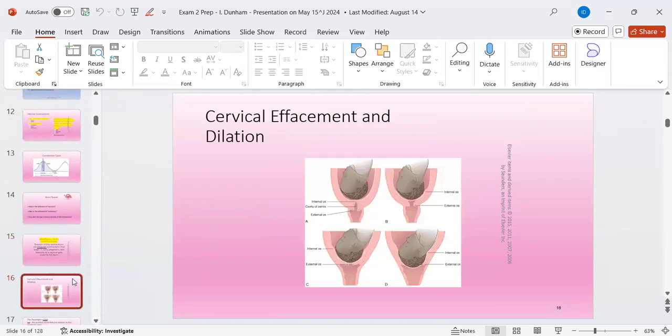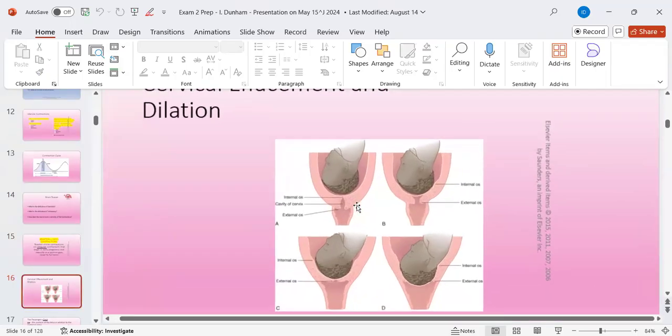Okay. So when we're in labor, this is cervical effacement and dilation. I just kind of go over here. It shows you the structures like the internal os. Let me make this a little bigger. Internal os, okay? And then you have an external os. This is your mucus plug in here, okay? And of course, the vagina.